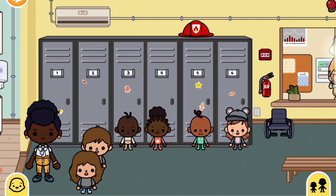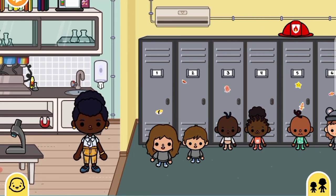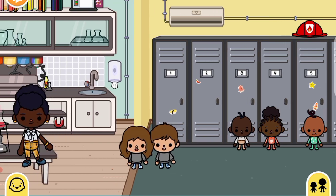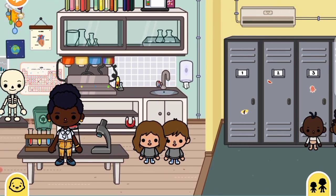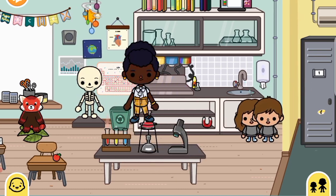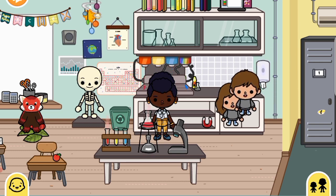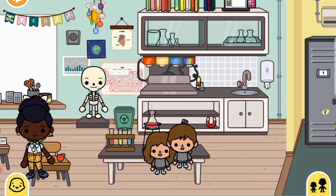Here are the lockers. Number 2 will be yours, Noah. And number 1 will be yours, Piper. Here's the science room. It's very nice. It's got the skeleton here. He does actually blink, but he's not real. Don't worry. We've got the speaker, a laptop, and that's that.